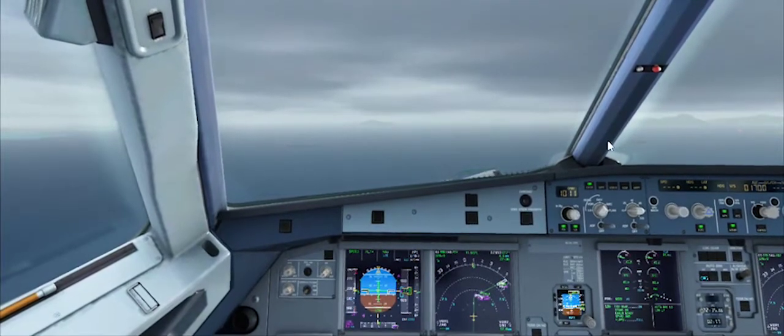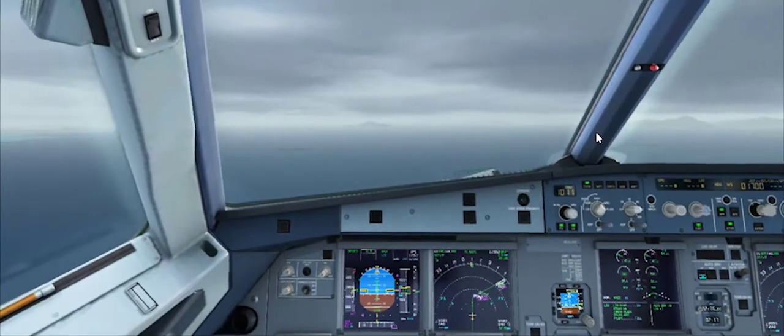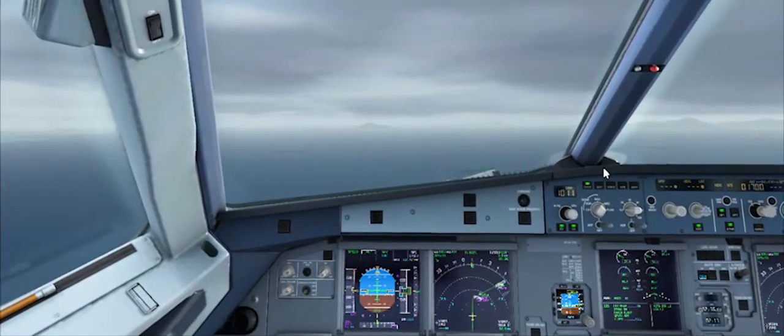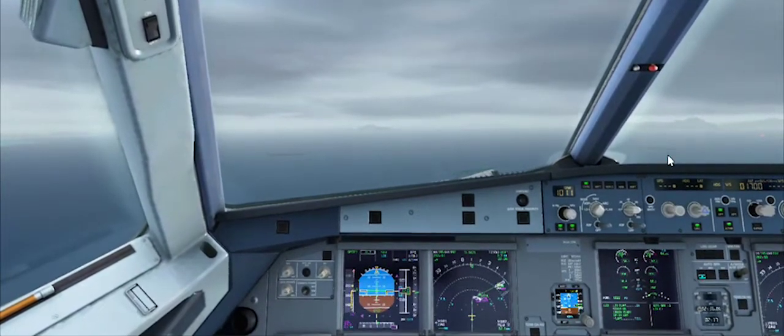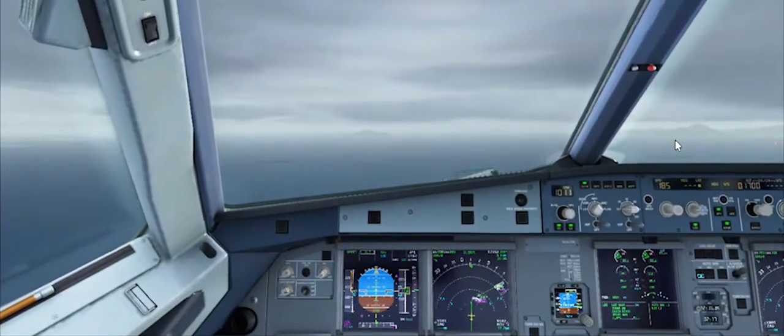MDA decision height 100 feet set. Engine mode selector normal. Approach checklist complete.